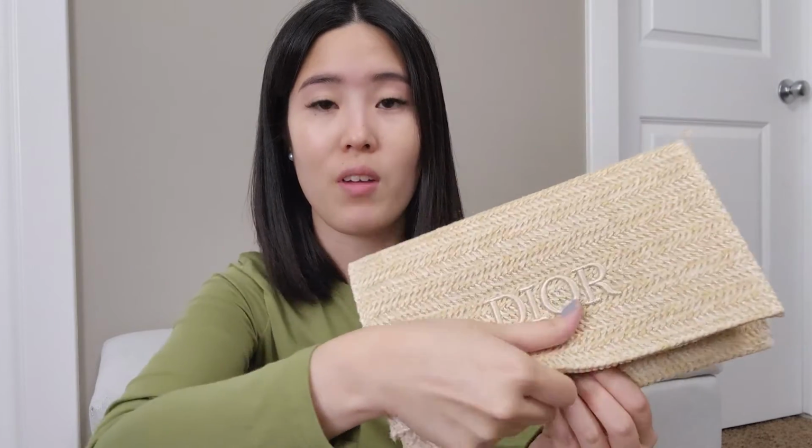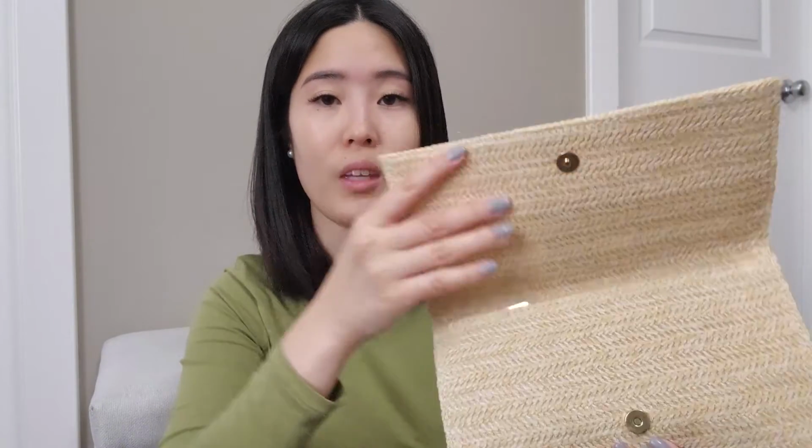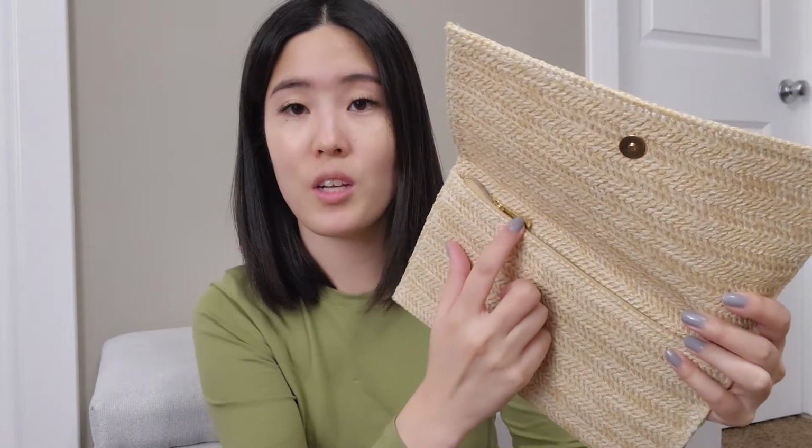And of course, it does have a magnetic closure. On the inside, it also has a little zippered top, which I think is really great because then you can make sure your items are secure in here. The inside is also lined, which is quite nice, and it's a cotton material. I read the tag on the inside and it said the outside is made out of 100% recycled material, so that's quite nice to see. But aside from that, that's pretty much it. It's a really simplistic clutch, but I think it's really well done and well executed.